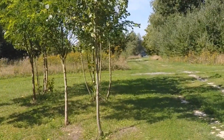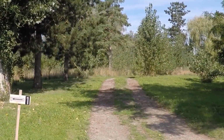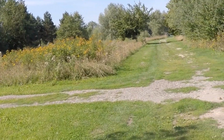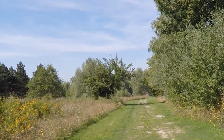Straight ahead is swim 1, where I am. To the right is swims 2 and 3. There's also a portaloo just up there that we're using. And what I'll do is I'll take you to swim 1. I'm not going to record all the way, so I'll stop and then we'll start again when we get to the swim.